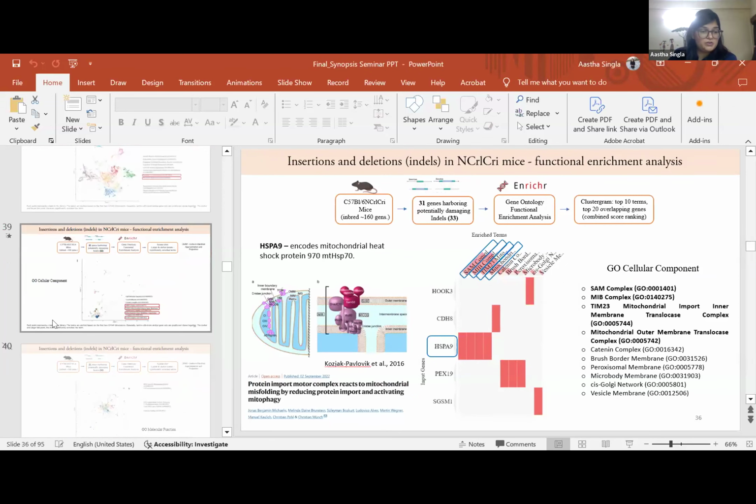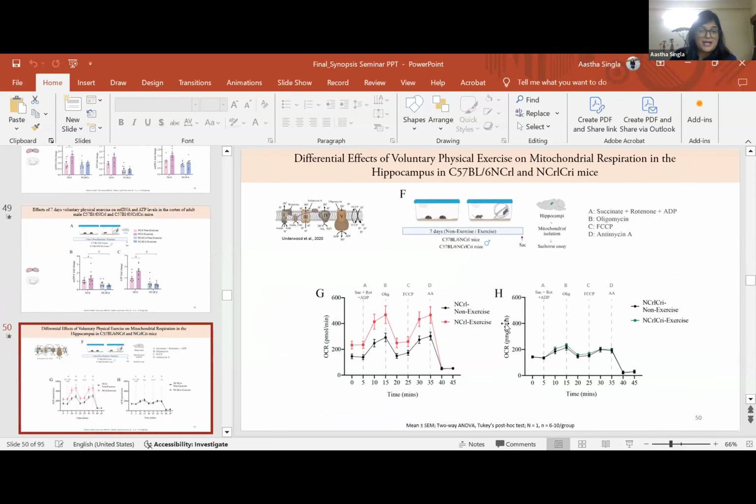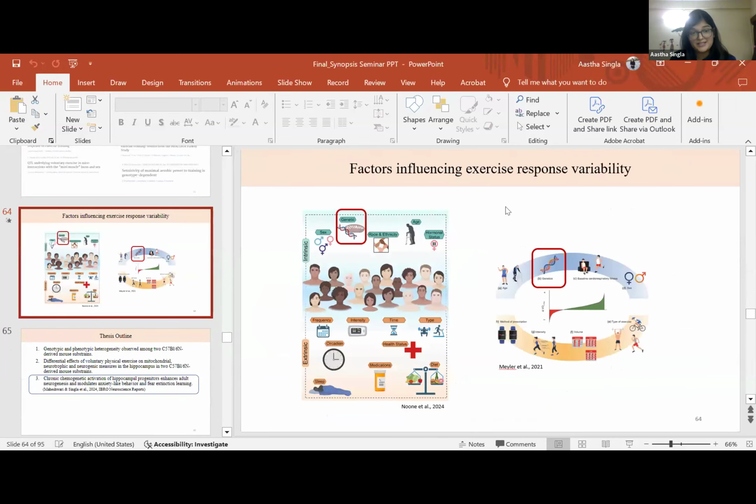And corresponding to this, this graph is pretty self-explanatory. We see that with exercise in the CRL mice, we see a very robust increase in the function of mitochondria, whereas in the CRI mice, we do not see this increase. This is opening up possibilities and adding to the literature that exists about the genetic factors that could predispose an organism to the extent of the neurobiological effects of physical exercise that they will have, and even the peripheral effects. We have seen several serum measurements and so on. So this is my thesis.